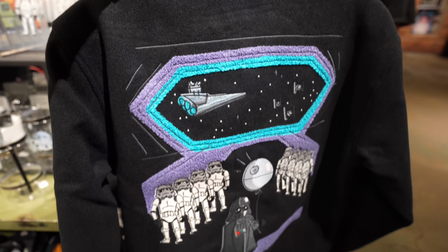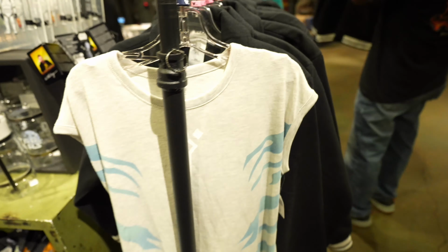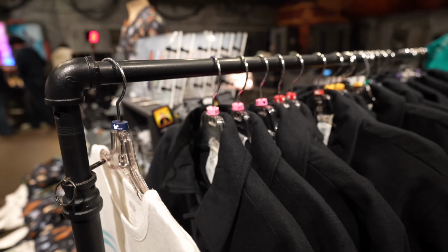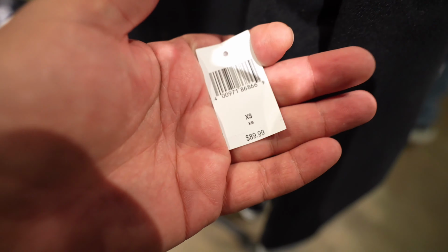Look at that. The Death Star balloon. And in case you guys missed it, they have it in sizes extra small all the way up to a 3X, and it retails for $89.99. Besides that jacket though, there's not a whole lot of new stuff in here. They do have some AirPod cases, which I feel like I've never seen before.